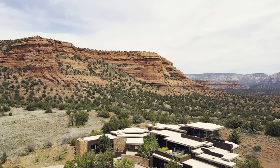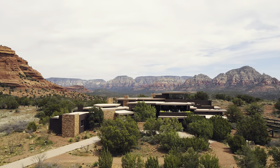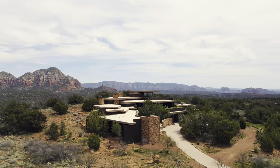I would like to welcome you to 35 Altair Avenue, located in the Aerie, Sedona's premier luxury subdivision surrounded by U.S. National Forest. We would like to thank the list agents, Roy Grimm and Coco Clark, for allowing us to take you on the tour of this beautiful home.